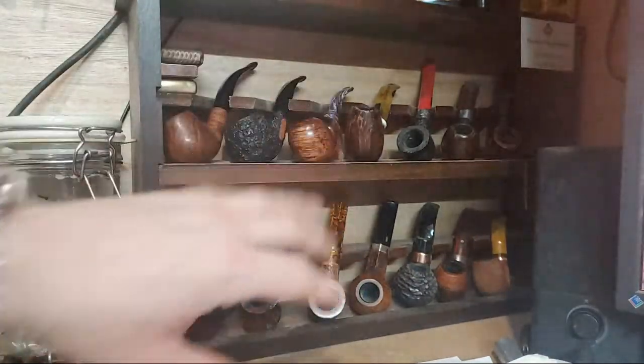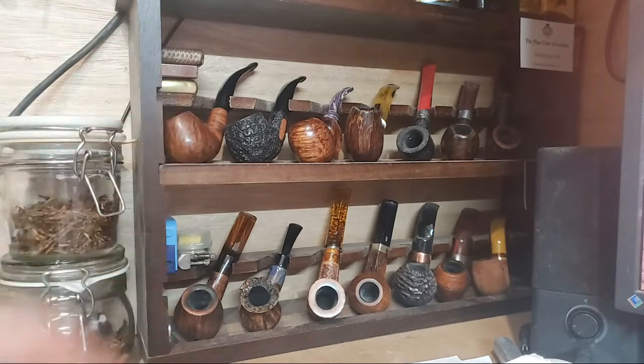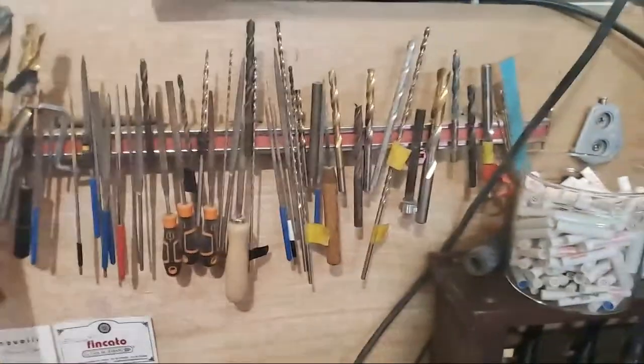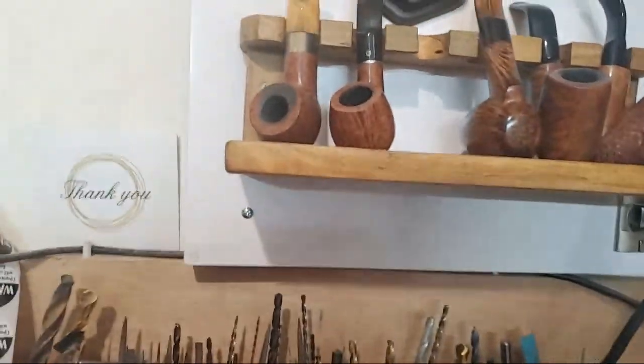So that's my main rack. So it's stuff which I keep to hand. This takes 14 pipes. So there's enough there to keep me going. And now, let's stand up. These are just all my filing tools when I'm working on stems, and those are some of my stains. I do all that stuff here at the desk.